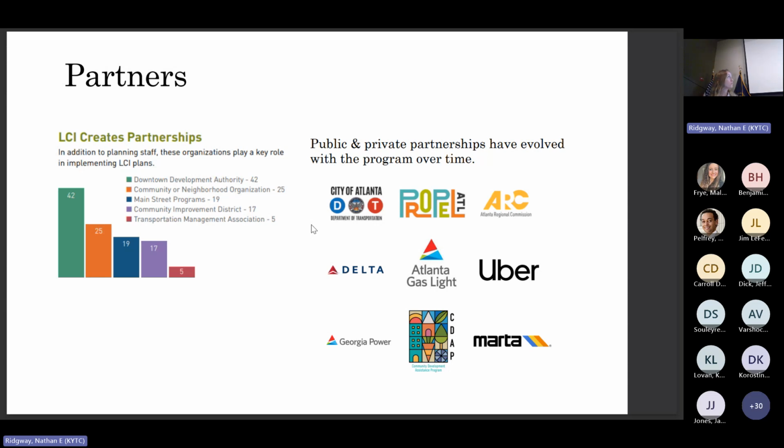A lot of these partnerships were around a specific aspect that one of the partners was interested in. One of their largest partners is MARTA, which is their transit agency. By partnering with MARTA and creating transit-oriented developments, communities are able to leverage both FHWA and FTA funds to bring the plans to life.